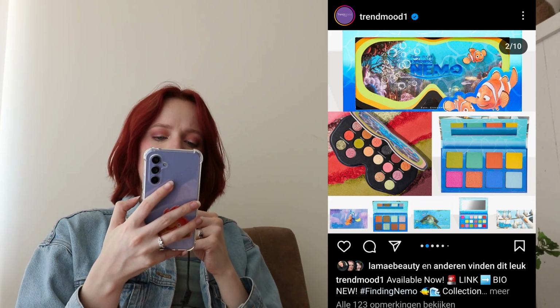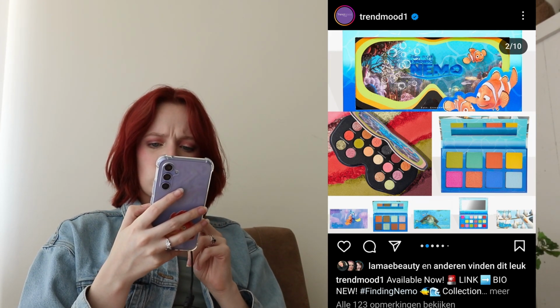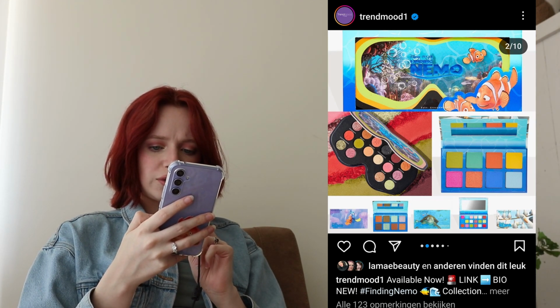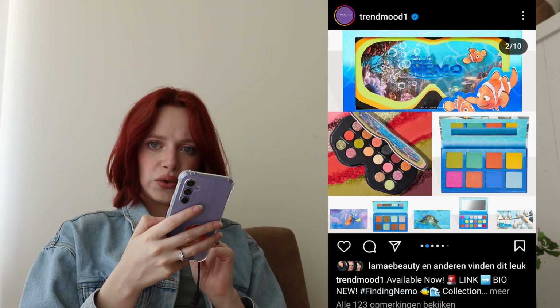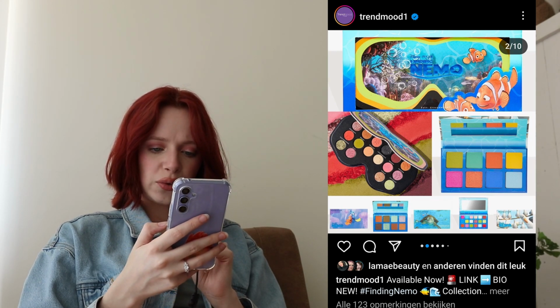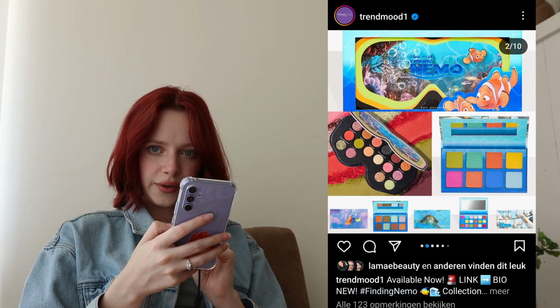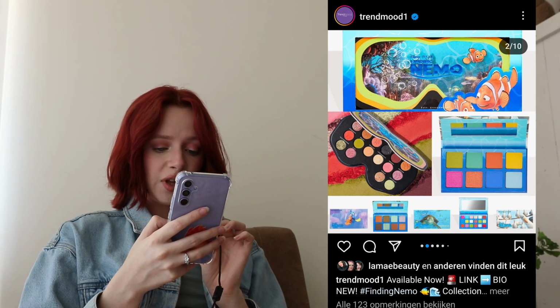When you look at the packaging of the collection, it's all bright blues and oranges and whatever, and it's beautiful. And then when you look inside that palette, it's just neutrals. Why are we going so boring? And then we have 2 8-pan palettes, and a really colorful one. That one is kind of cute, but also it looks a bit chaotic. I wouldn't really know what to do with it. And the shimmers look not that shimmery. Like, they're satins.